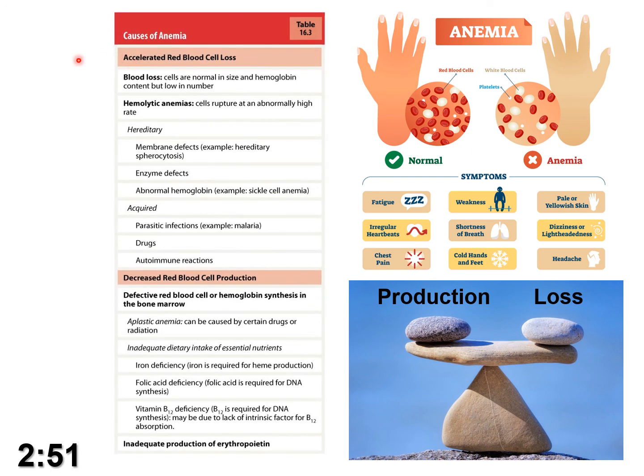There are the ones that involve accelerated blood loss. Some are hereditary in situations where you have very, very fragile red blood cells. The red blood cells don't function properly, they don't have enough hemoglobin, versus something that may be acquired like malaria, which is a parasitic infection, or some other type of disease which causes accelerated blood cell loss. Drug use, very, very common, autoimmune reactions.